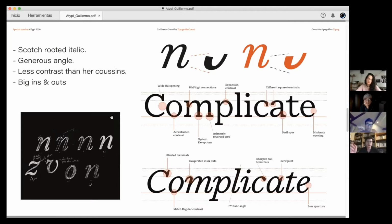As you can see in the upper part of the screen here, the n has that dialogue between curved and straight forms. And here are some of the most important characteristics of my type and some sketches of the italic as well.